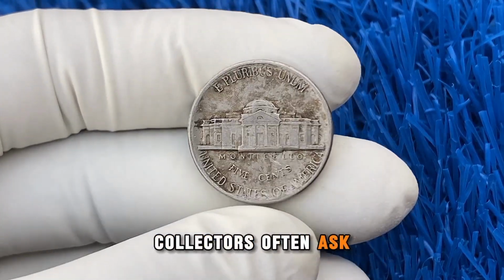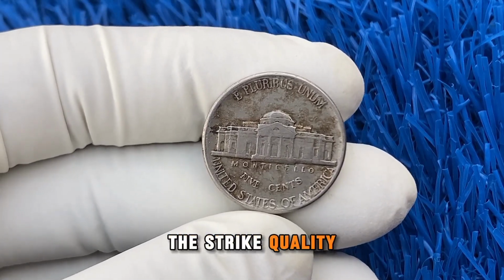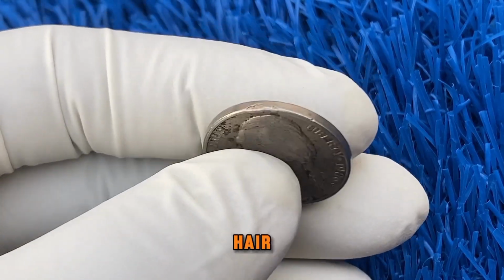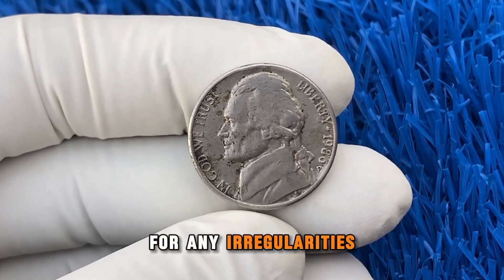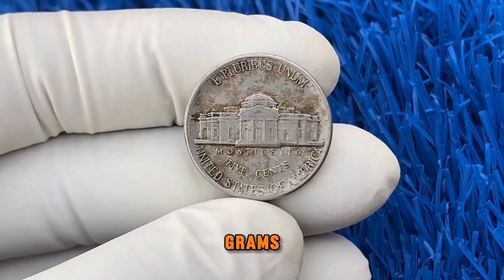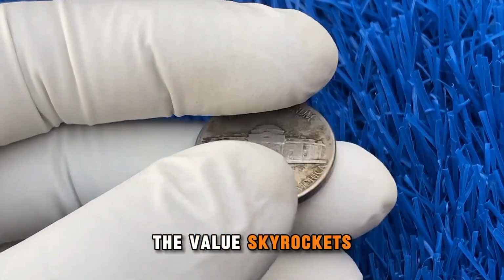Collectors often ask what to look for when examining a 1986 nickel. Begin with the mint mark, inspect the strike quality under a magnifier. Look for clear details in Jefferson's hair and cheekbone, check Monticello for step definition, and study the rims and edges for any irregularities. Always weigh the coin. A standard nickel weighs 5 grams, but if the weight is off, it might be an off-metal strike or planchet error, and that's where the value skyrockets.